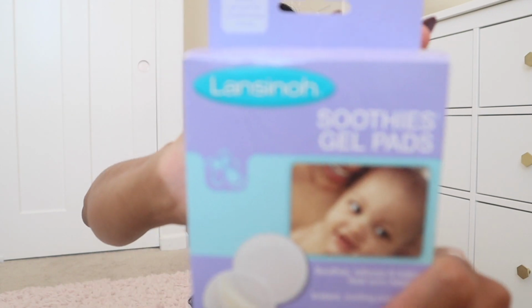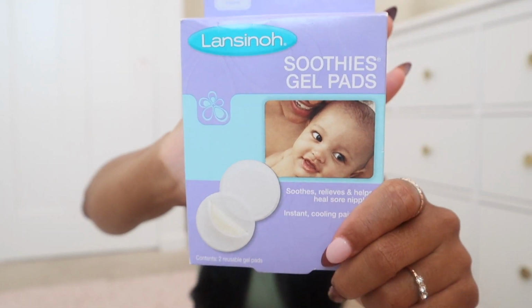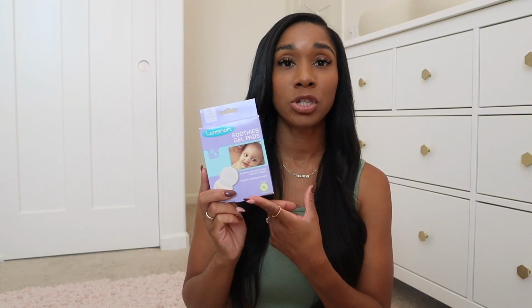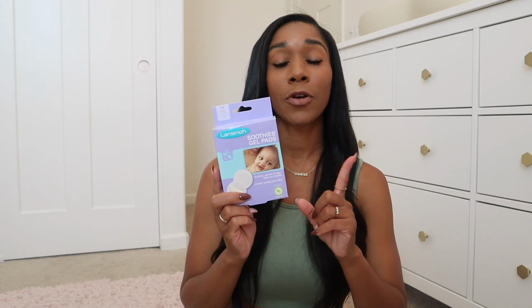While we are on the topic of nipples, let's go ahead and talk about these Lansinoh Soothies Gel Pads. These are going to be great too in those first couple weeks postpartum when you're still trying to get that latch down, when those nipples are sore. They come in a pack of 2, and you can reuse them for up to 72 hours. So definitely get these, especially if the nipple butter isn't working. This is something that you would want to move on to next, to help with those sore nipples.